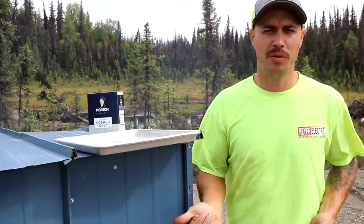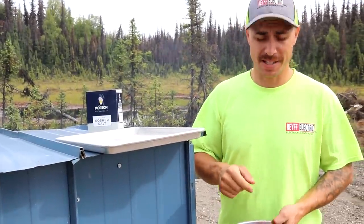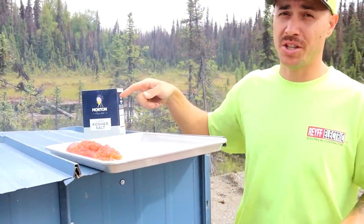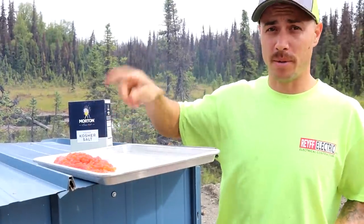Our salmon has been smoking for probably about 4 hours now, and I'm gonna get these eggs ready, and we're gonna be smoking salmon eggs today. And all I'm gonna do is I'm gonna lay them out on this tray. I'm gonna put a bunch of salt on them. Half an hour, I'm gonna wipe all the salt off, rinse it off with cold water, and then I'm gonna put them on the smoker.